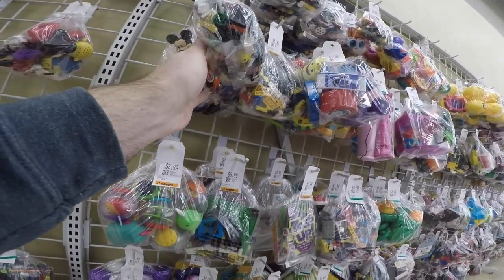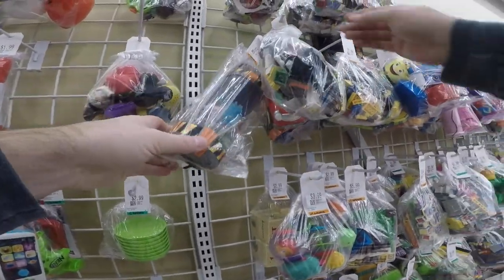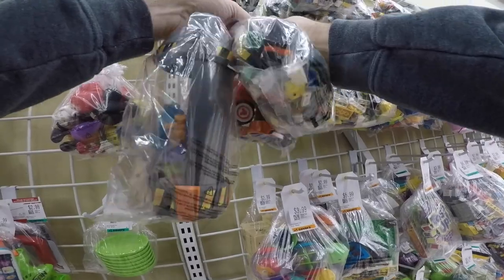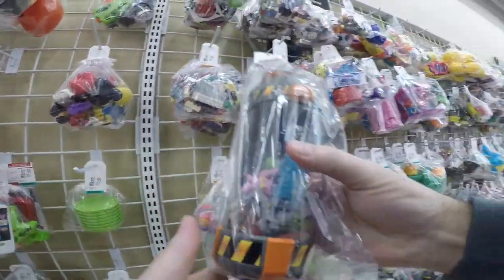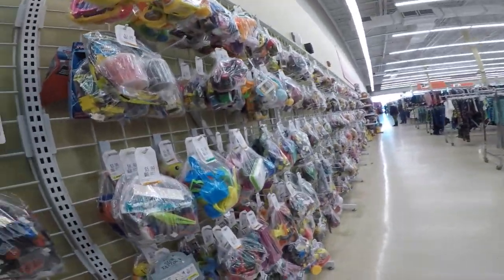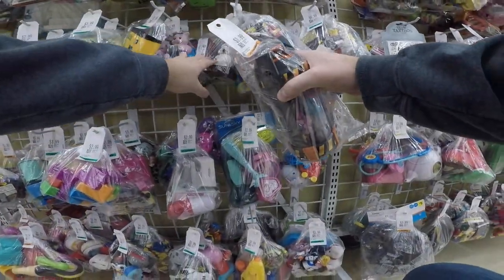Oh, something caught my eye here. I don't know, I like little toys. I sell bundles of little toys occasionally when I can get them, so that looked interesting to me. I wasn't really sure what it was, but that's going in the cart. I can look it up later. There's lots of princess stuff on here, all sorts of interesting stuff.